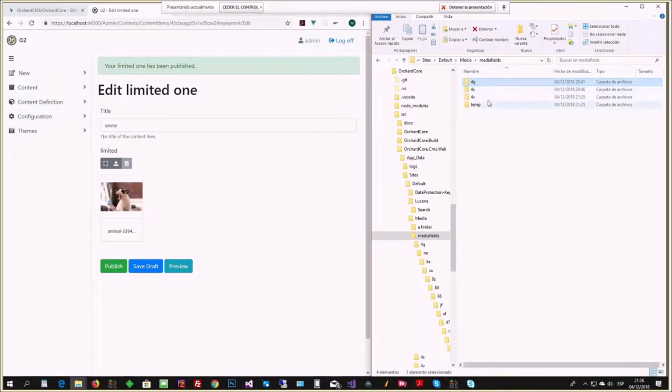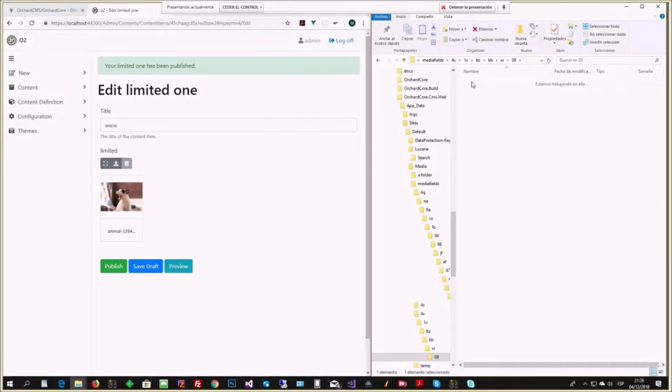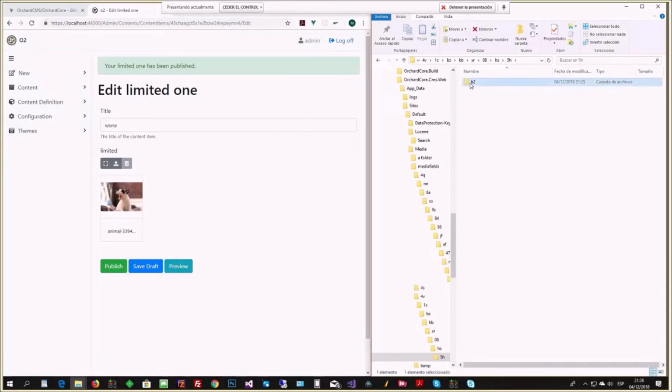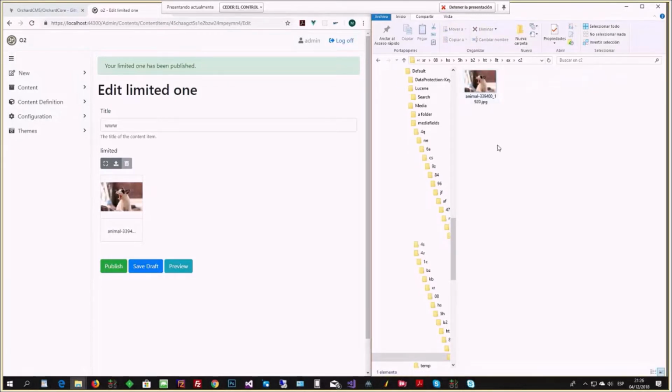What do you think of this one? I split the folder following your suggestion the other day. So we don't have a long list of folders here. And the file is here.